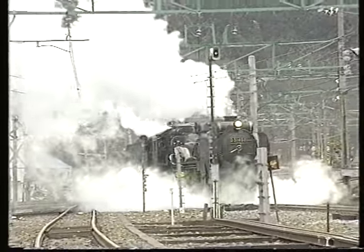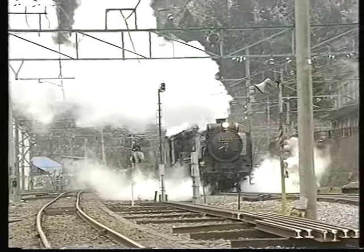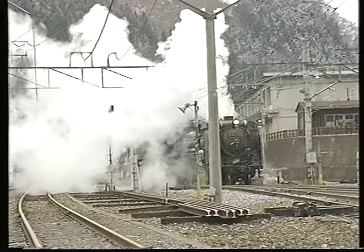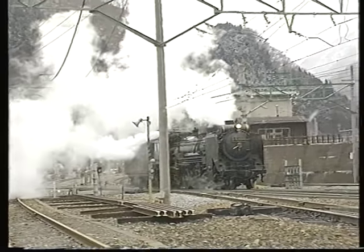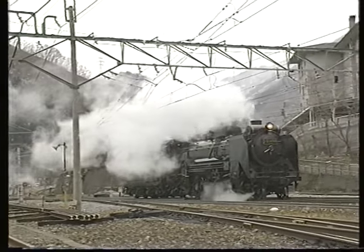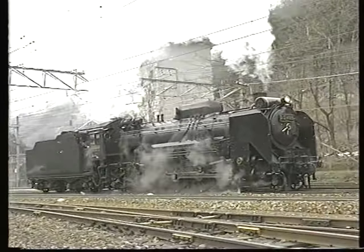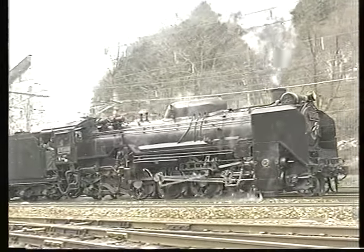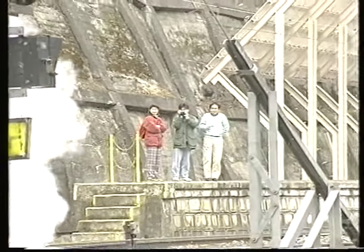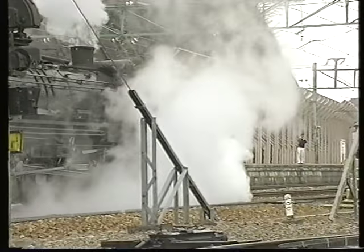Minakami itself is a popular resort for the Japanese. The fine array of old temples and the health-giving baths associated with the spa town attracts people from all over the country. The steam specials that run here add to the influx of visitors. There are large numbers of railway enthusiasts in Japan, and many brave the weather to see steam in action.